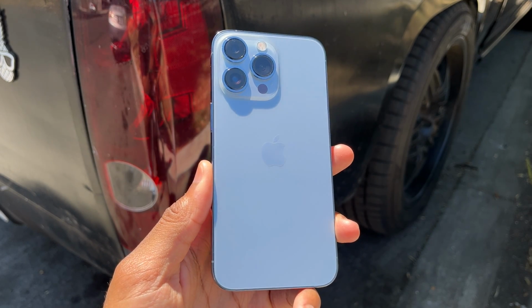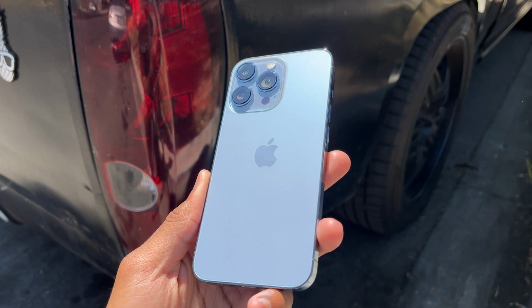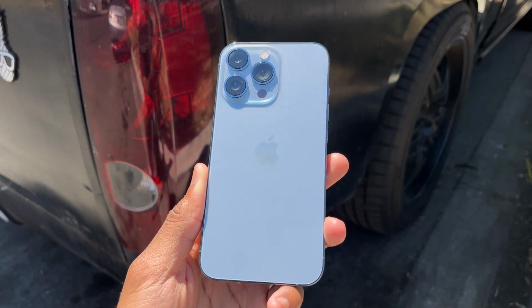The only thing that I would say sucked was the wireless charging speeds. Like when compared to other phones, the 13 Pro would take longer for me to connect it even when I had a case on, and the speeds were just much slower.